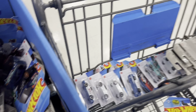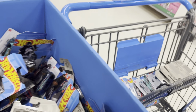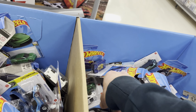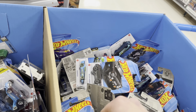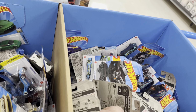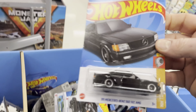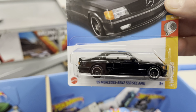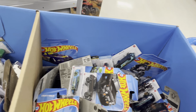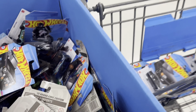I was expecting it to be like Diecast. I'm still missing Diecast and Diecast supers. Hopefully I can find them before they're gone. But I am stoked to find the hammer, baby. That is awesome. Gold Sylvia too. Great.